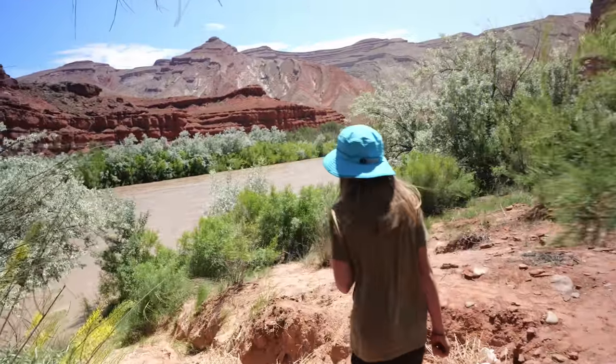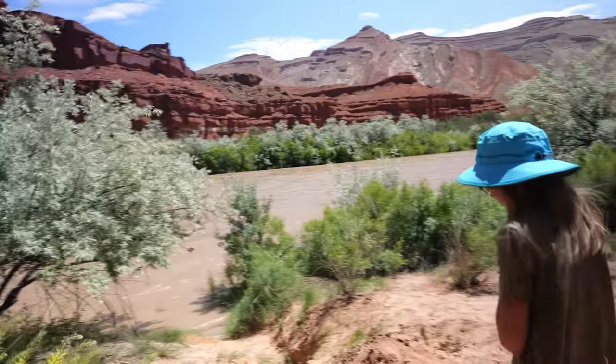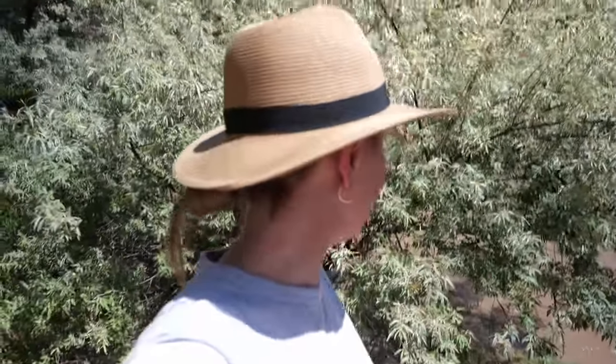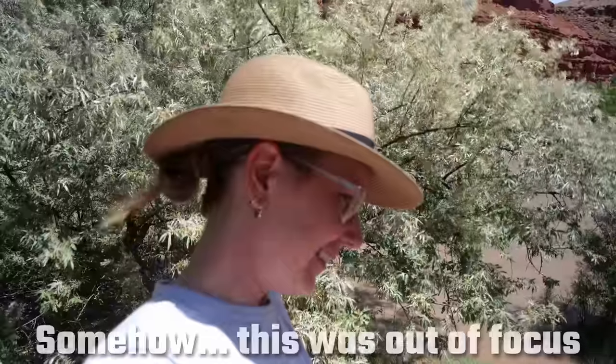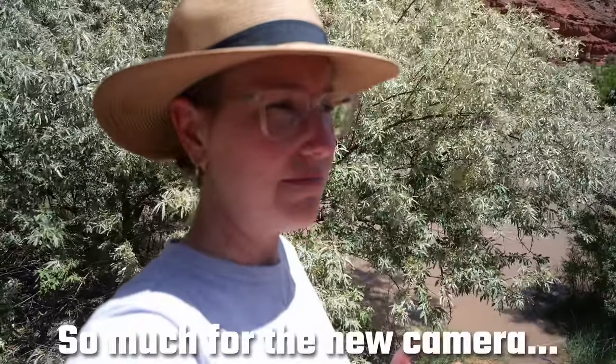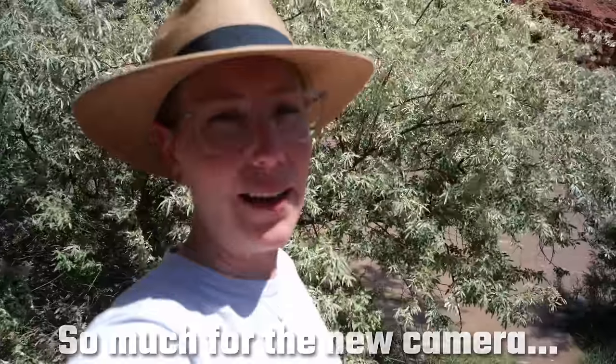Wow, look at that river. That thing is scooting. I'm not gonna lie, it smells amazing down here. Almost like bubblegum, right? Yeah. The trees have this really sweet kind of bubblegum smell. It's delightful. Let's go touch the water and see how freezing cold it is.